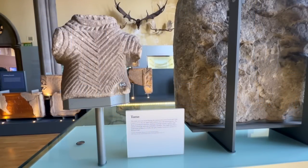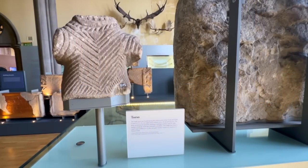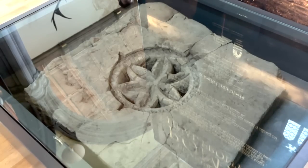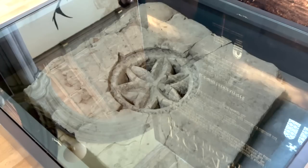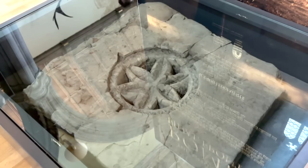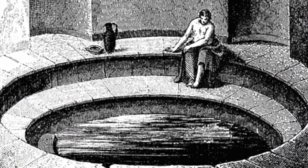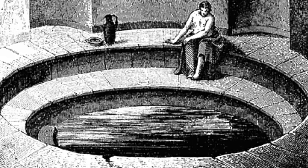It's known that at least 17 military forts were constructed in Caledonia, and this object was once located inside one of them. As ornate as it is, this item had a very practical purpose. It was a drain cover used in the floor of the bathhouse's frigidarium, or cold room, the chamber where soldiers would have plunged into a cold pool of water after enduring the heat of the previous steam room.